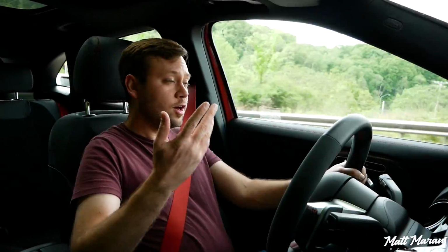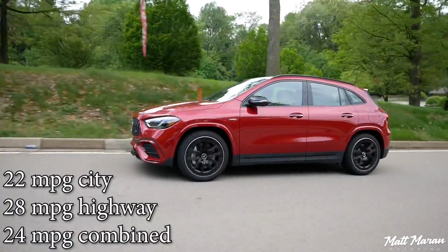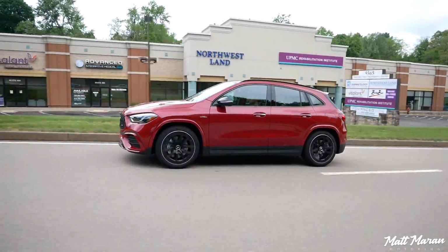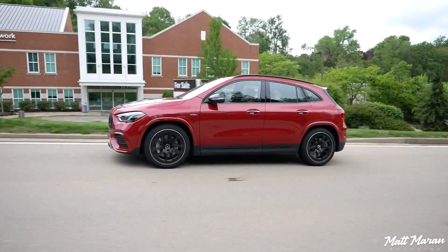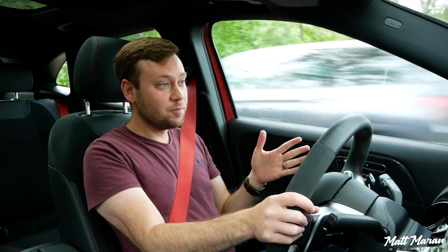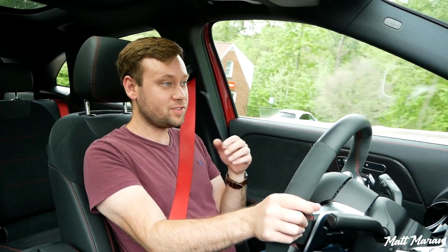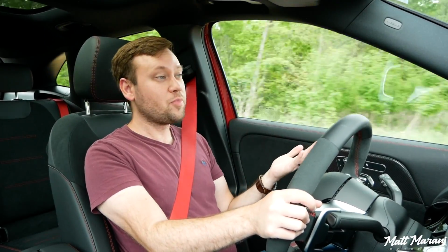Fuel economy for these is rated at 22 mpg in the city, 28 on the highway, and 24 combined. And in my driving, which I'd say was more city than highway, close to a 50-50 split, but I think I still did more city driving than highway, I'm getting 24 mpg exactly over 109 miles of driving here. So I'm hitting that combined figure, which usually I get 1 to 2 mpg less than the city rating in most of my press vehicles. So honestly, I'm impressed with the fuel economy.